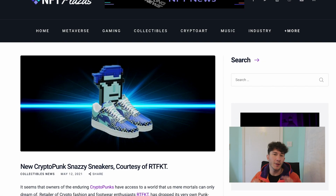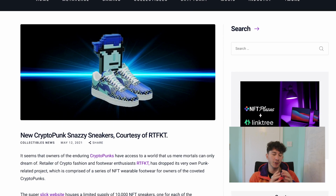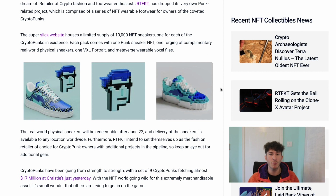And the most important thing about the punk partnership is it just really shows their understanding of the NFT space in general, their understanding of the community and the type of things that gets the community excited. And for me, that's a really important element, that they understand what's going on, especially when it comes to future drops and what they'll actually be doing with the current project.